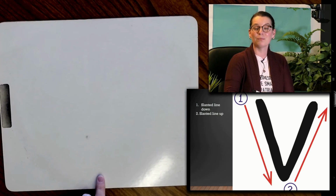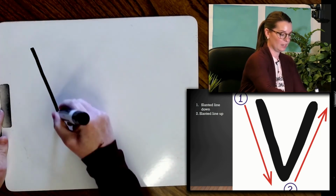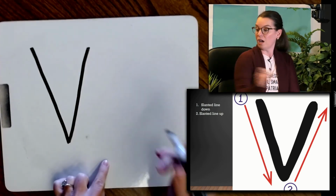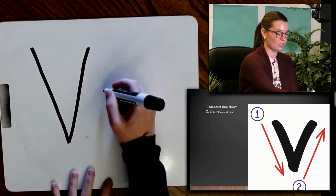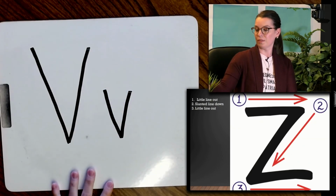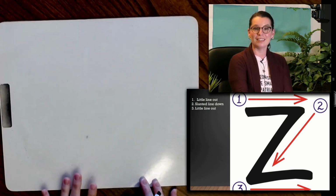Name this letter, V. Sound this letter, V. Let's write this letter. Pens up, slanted line down, slanted line up. And a lowercase V is a letter that is small. So we say pens out, slanted line down, slanted line up. Erase. Next letter, name this letter, Z.